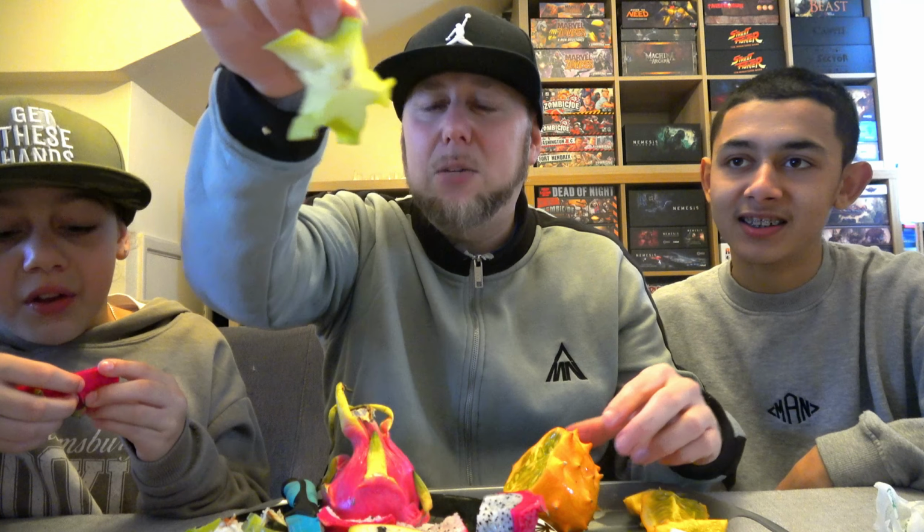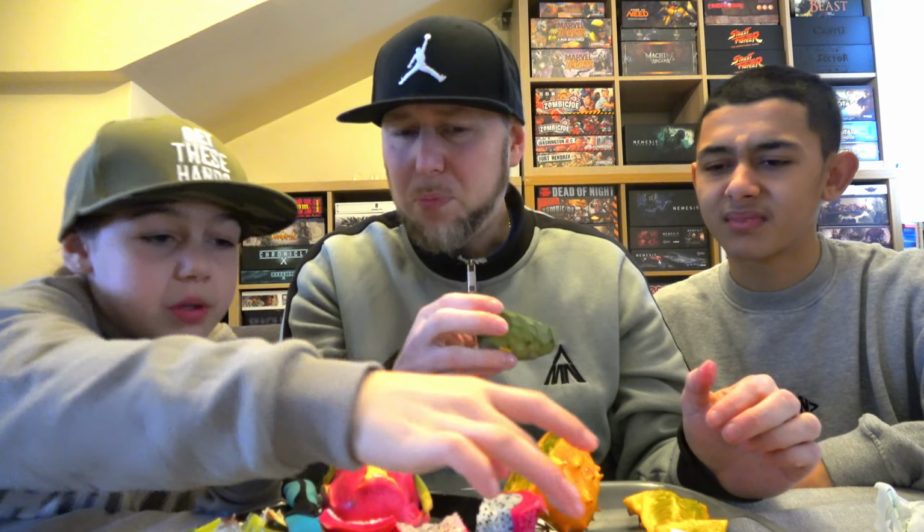The star fruit, and this one's a weird one, man. Yeah. Again, I don't know. This one, I don't like this one. This one, I don't know. My favorite one is this one and this one. The guava. You like the guava the nicest.